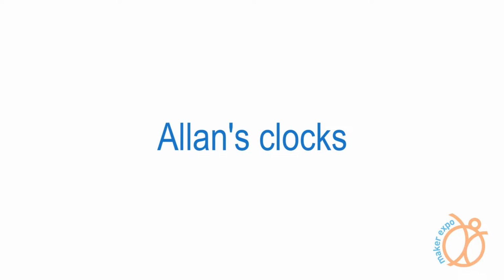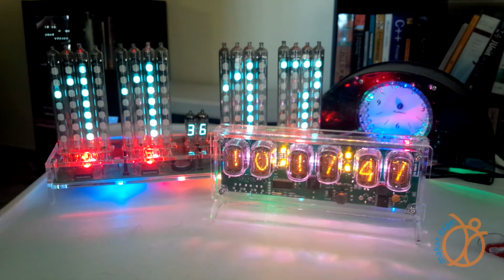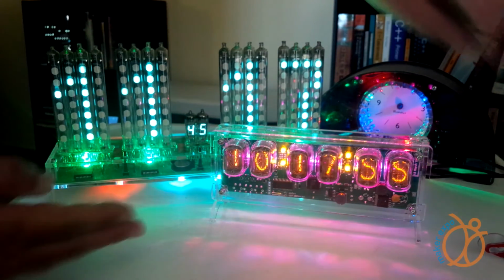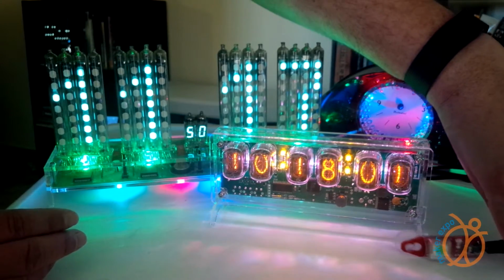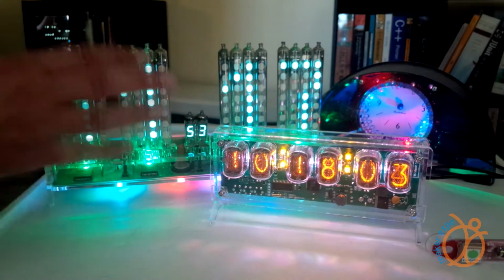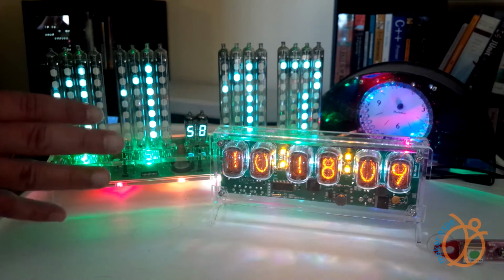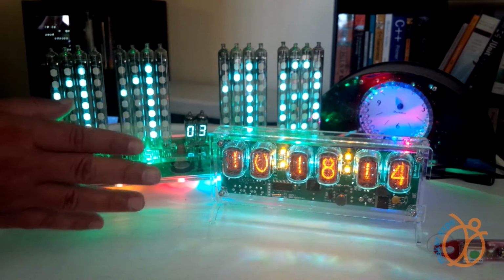This clock here is by far my favorite. It's produced by a company called PV Electronics in England, a very reliable shipper, and he can get these kits to you. This one uses Nixie tubes. It also has, which is very unique, a GPS receiver connected to it. It pulls the time off the satellites, and then using the offset from Greenwich Mean Time computes the actual time for your local time zone.